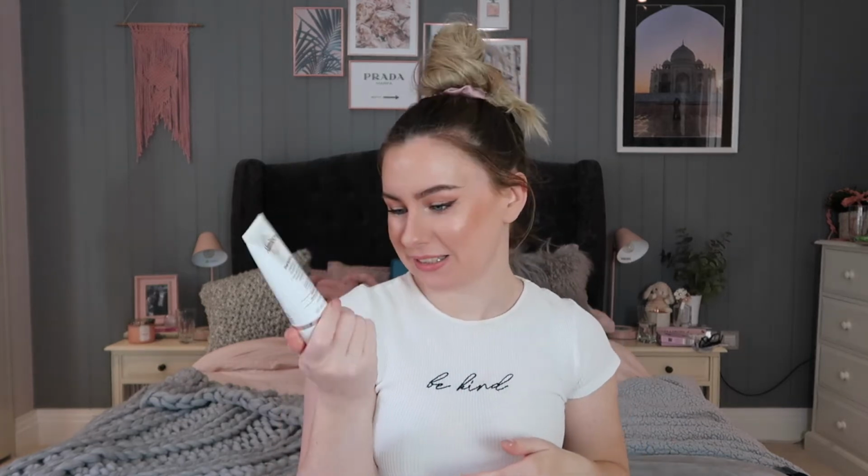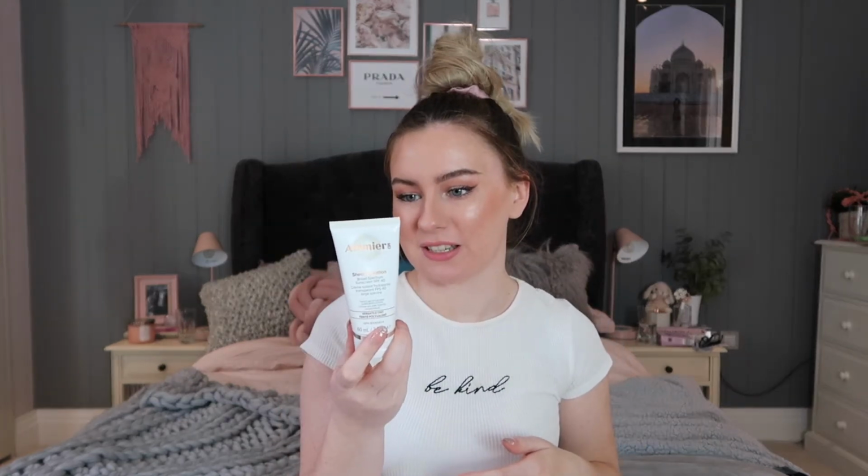It hasn't broken me out at all, and it doesn't leave any kind of cast because it's tinted, and it's not greasy. So if you're looking for a sunscreen, this is absolutely great. This would be great for going on holiday, and because it's tinted, sometimes I just wear this and some concealer, and it's a really nice makeup look as well. So that's our skincare done.